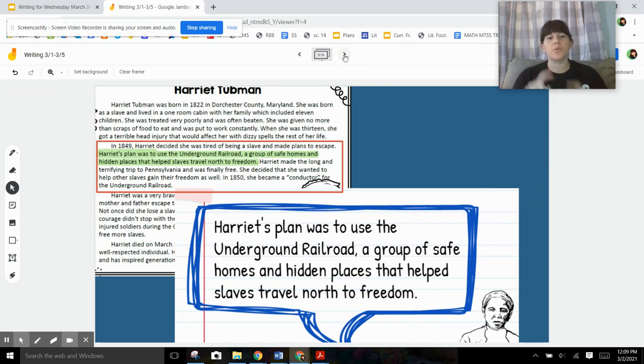So today what we're going to do is look at that paragraph that we pulled that sentence out of. So this whole paragraph right here that has the red rectangle around it, and we're going to pull details out of it to add even more meaning, more detail in our sentence right down here that's in the blue speech bubble. In 1849, Harriet decided she was tired of being a slave and she made plans to escape. Then we have our normal sentence where it talks about how she had a plan to use the Underground Railroad, which was safe homes and stuff like that. Harriet made the long and terrifying trip to Pennsylvania and was finally free. She decided that she wanted to help other slaves gain their freedom as well. In 1850, she became a conductor for the Underground Railroad.